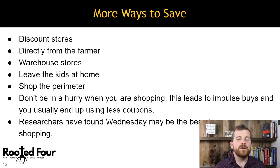I love saving. So discount stores, grocery outlet, things along those lines. I'm not sure what's in your area. Directly from the farmer can be a great savings. Warehouse stores, Costco, Sam's Club. Leave the kids at home maybe. That might be a really good option to be able to not have that stress, that yelling, that screaming, depending on the age of your kids.